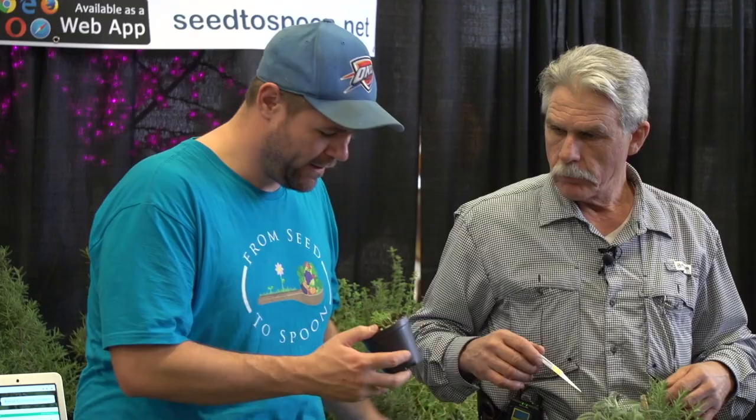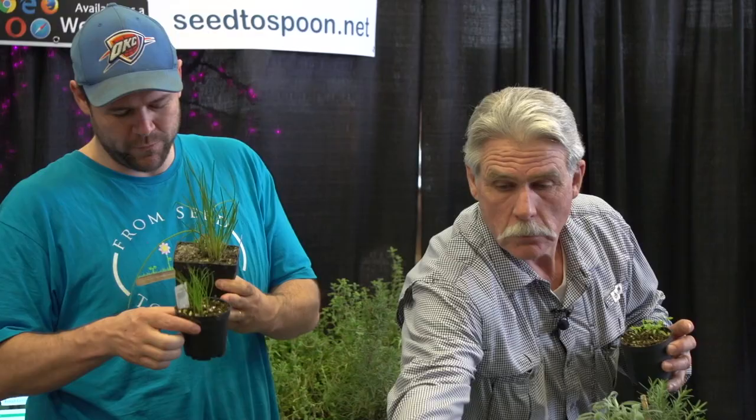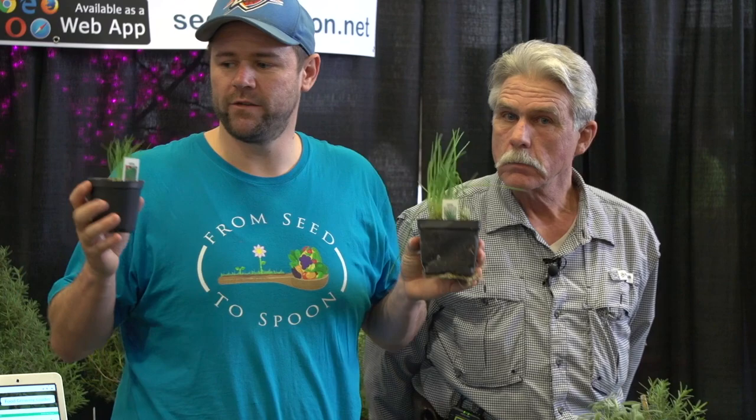Okay, so let's move on. I think this is the last one that's perennial. So chives. These are chives. We have garlic chives and we have onion chives. And chives are very similar to onions, very similar flavor, but they have key differences in how they're grown.